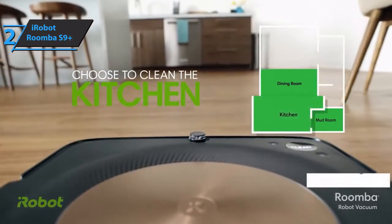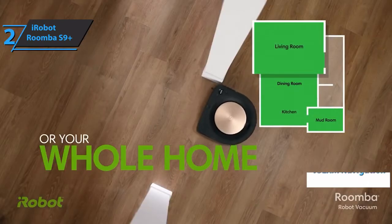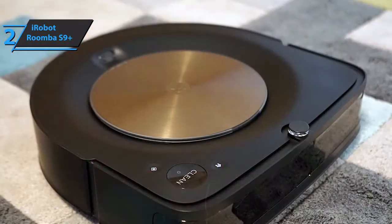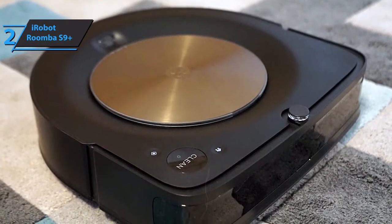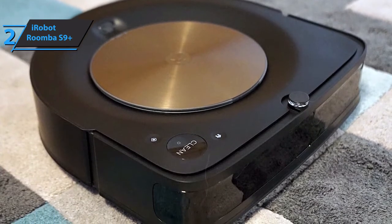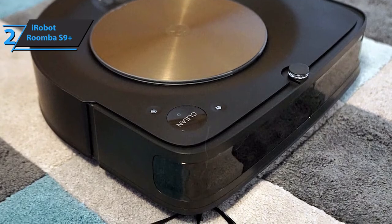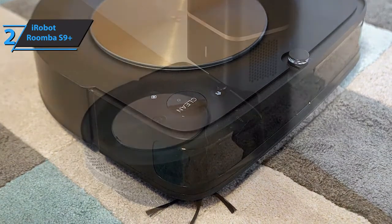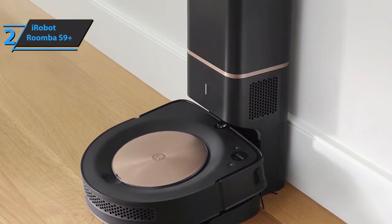The onboard V-SLAM navigation technology helps the cleaner collect data by using a 1.3 GHz 4-core processor to create an accurate map of your home. Imprint Smart technology allows you to choose which rooms you want the robot to clean. Some vacuum cleaners can release dust and dirt back into the room air when vacuuming. The S9 Plus has an integrated filtration system that collects and retains up to 99% of pollen and other allergens.